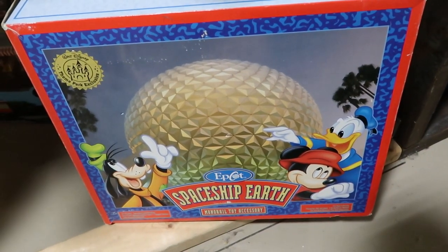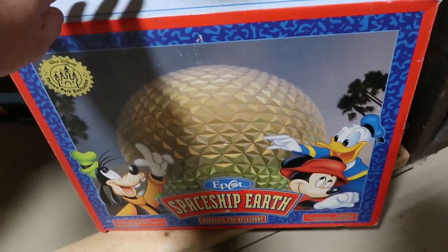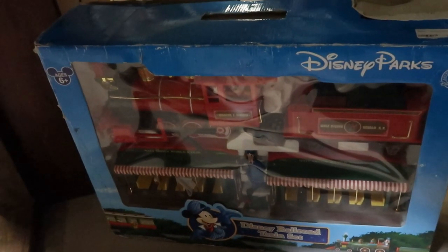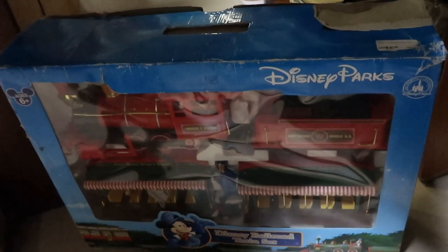Epcot Spaceship Earth monorail toy accessory. This is incredible. I've never seen this before. Then back here we have a Disney Parks railroad train set for $98.